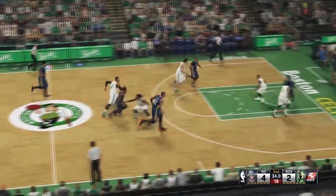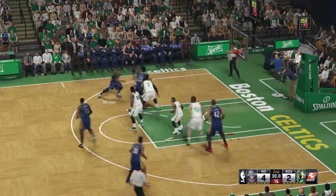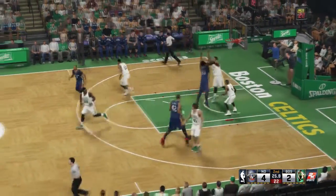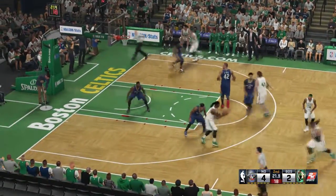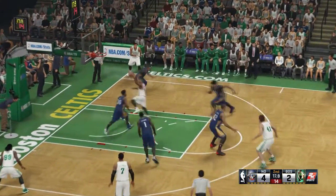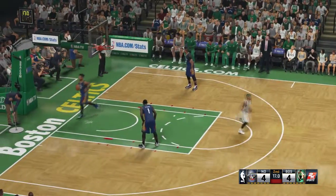And here are the Pelicans now. Left side, Gordon. Rebounded by the Celtics. We've got 22 seconds left to play in the first half. And Thomas, here we go. Terrific design on the pick play. He lays it in. Thomas got the first basket of the second quarter for the Celtics.